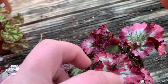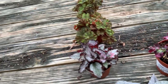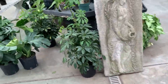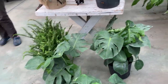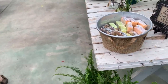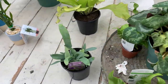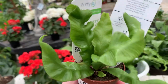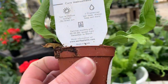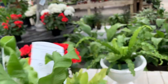Oh no, I like the leaves that are kind of interesting too. I think I'm just going to stick with this one that I got. Okay, and then some bigger monstera that I probably missed on my way over. Tiny little bird's nest ferns. Tiny. Crispy wave fern. That's cute. It's more than I want to pay though.